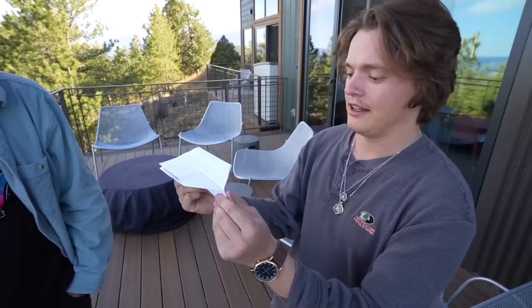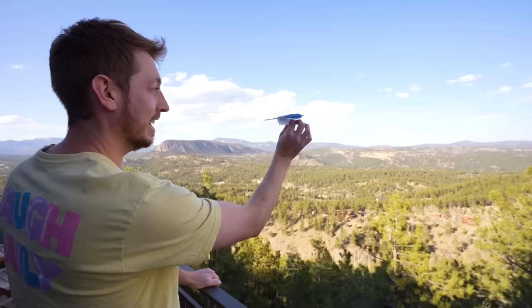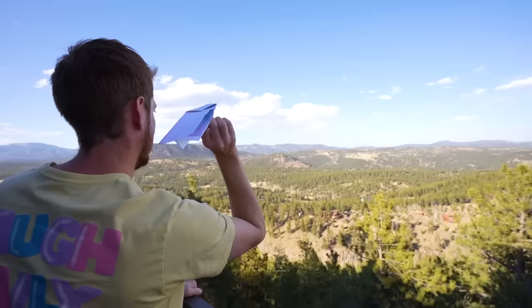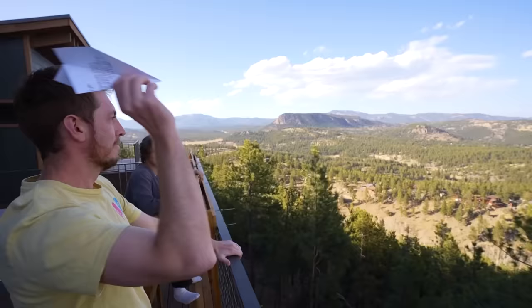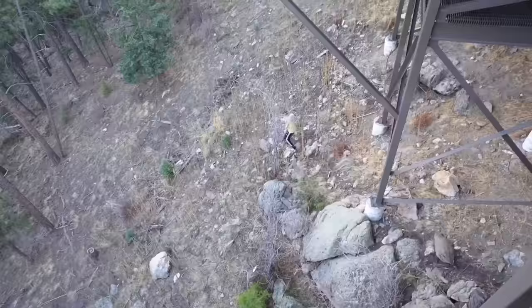New design. I double folded it so it's thicker. Just going straight down. Straight down? This one feels better. What'd I say, fellas? One more piece of paper. We're back with a brand new paper airplane design. Ready? Hey, that had good flight for a while. I think that's as good as it's gonna get. It actually looks pretty steep. Can you get the other one?